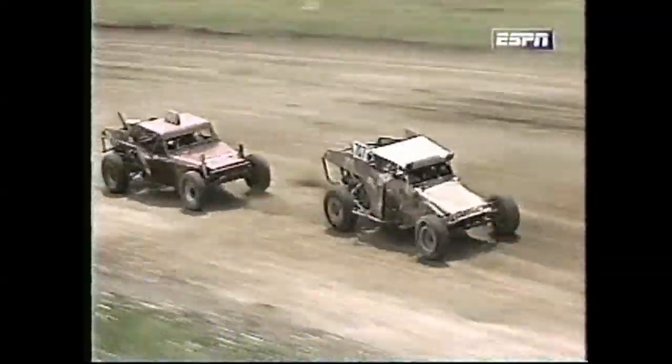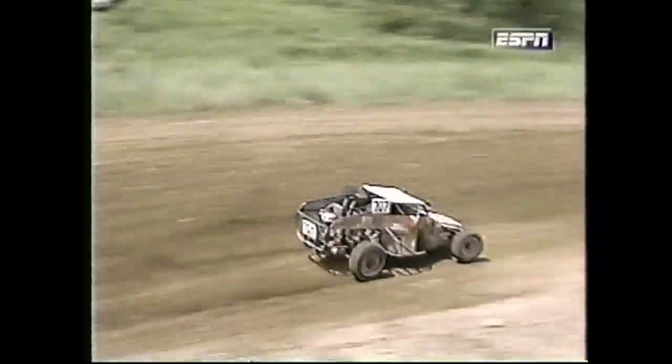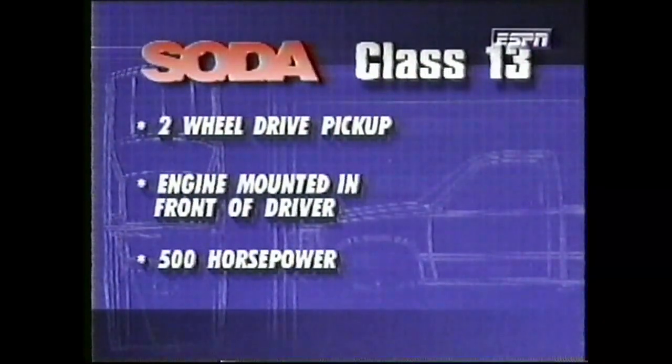I could see his white hood almost the whole race, and then we got into some lap traffic, and I kind of lost track of him, to be honest. Well, congratulations to Greg. We're getting ready now as you look at the huge crowd here at Crandon, Wisconsin. We're getting ready for Class 13 action now. This is non-production pickup action, and this is what it's all about.